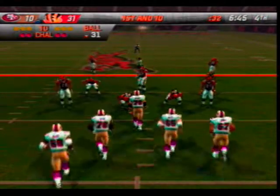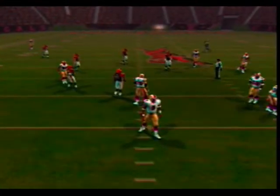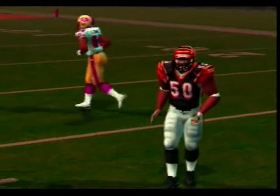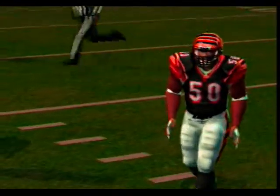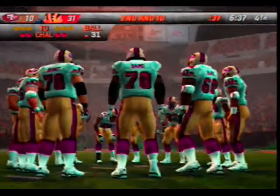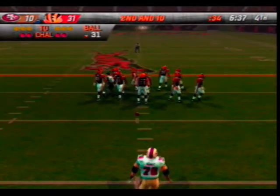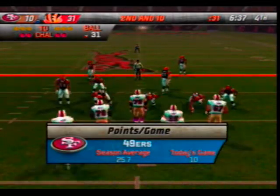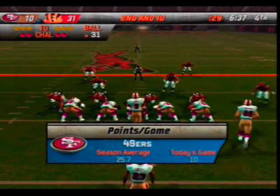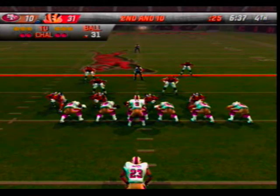Let us get started. Hey, soft, man. Gets rid of it. Bat it down at the line of scrimmage. So, second down upcoming. Second and 10, ball on the 31-yard line. Watch the man. The Bengals come out in a 4-3.